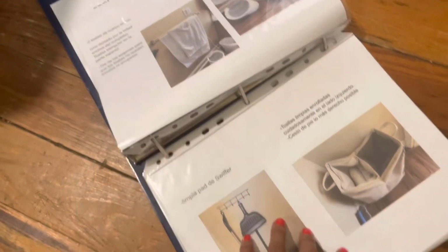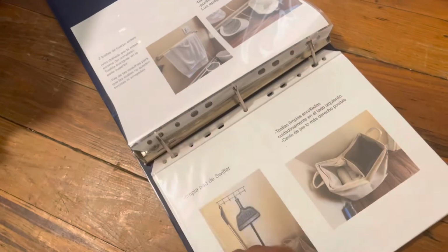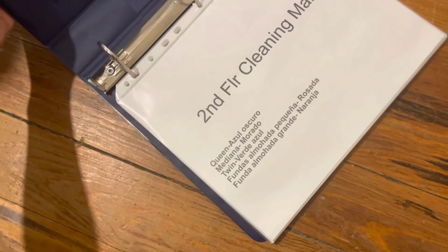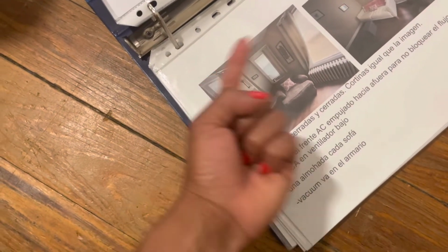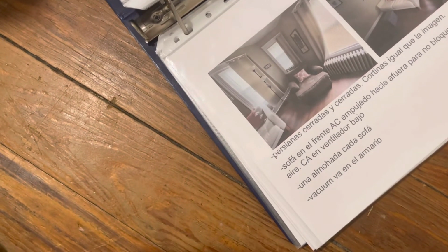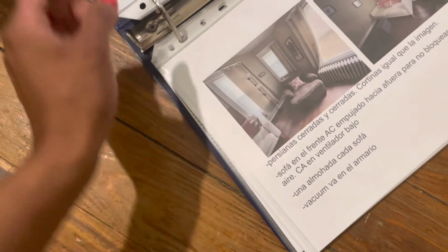So I just have the whole binder just like that, to make it really easy peasy for them, so it's very hard to make a mistake. And if a guest left something out of place, for example, let me show you, this lamp at the last stay was on the other side of the room, and they would have never known where to put the lamp if someone came in on their first or second day cleaning. So they didn't have to text me, they just looked at the picture. Just something cool like that.